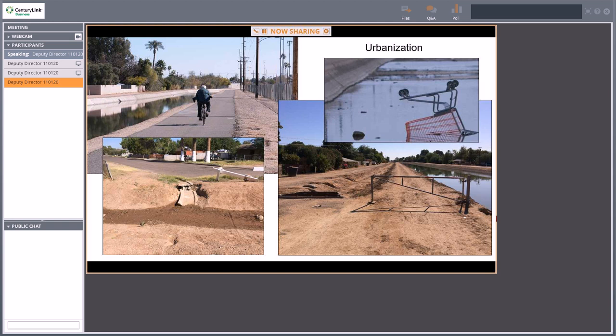So urbanization took its toll. I mean, the canals that once were flowing through agricultural fields became dumping grounds for everything from shopping carts, and we could spend a half an hour talking about all of the bizarre things that we find in the canals. Unfortunately, people tend to throw everything and anything in the canals. So maintenance of the canals changed, operation of the canals changed.